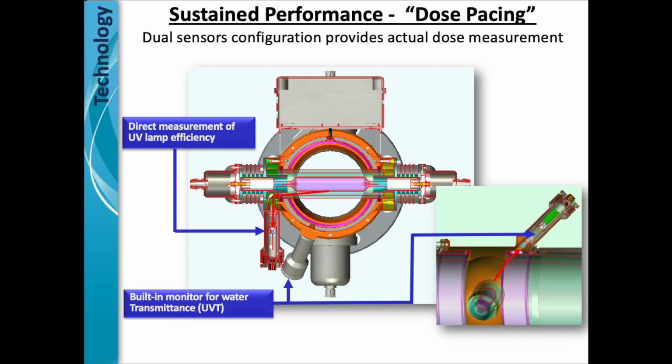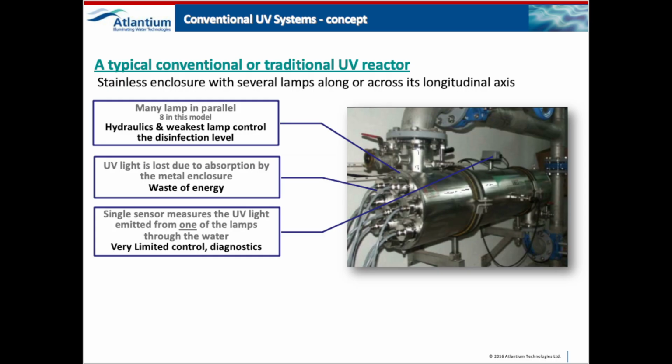The third science is logic, controls, 2 sensors per lamp, and an algorithm. As water quality or flow changes, the HOD UV will modulate energy in and out of the lamp to ensure effective treatment. Numerous inefficiencies require traditional UV to have more lamps due to poor hydraulics. Further, the metal enclosures absorbs energy to cause higher capital and operating costs. Finally, the lack of controls create poor compliance.